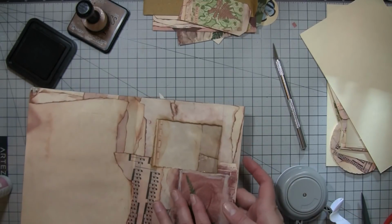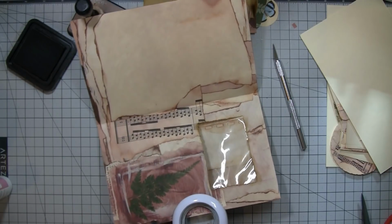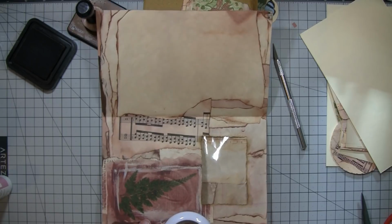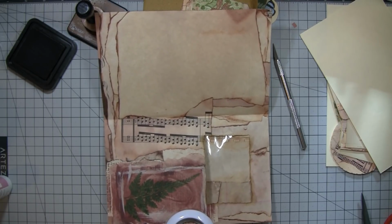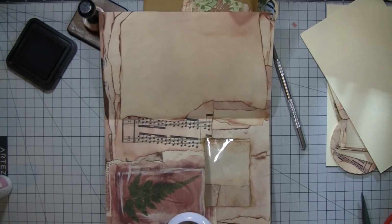It's fun to see. Alright, so I'm going to do a side thumb hole here. So this one is on the inside, the other one's on the outside. So just a little variety so you're not doing the same thing in both spots.